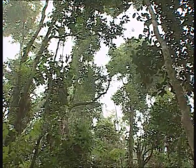The rainforest hides many plants that are useful. You only have to know what they look like.